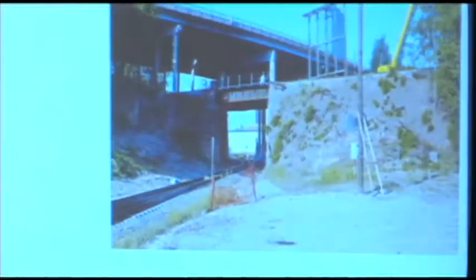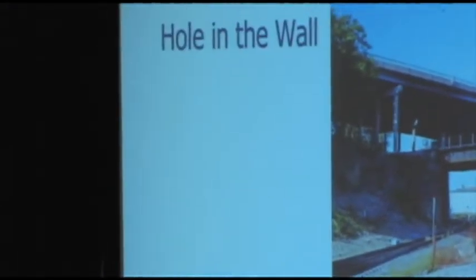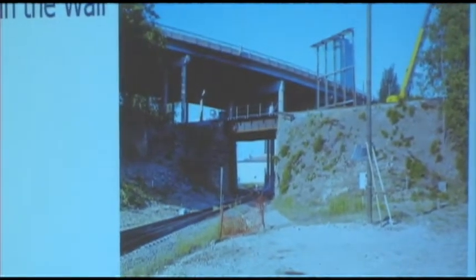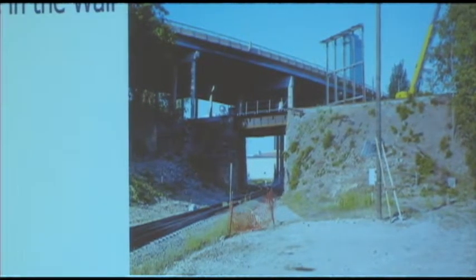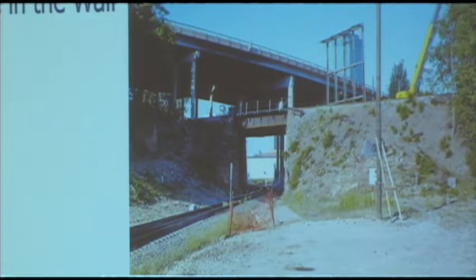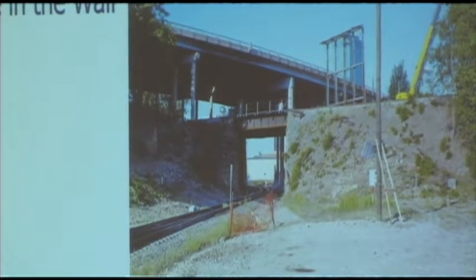Hole in the wall. The hole in the wall itself sits just east of downtown Fort Worth. It consists of a 3-level interchange with the TRE and UP Duncan tracks on the lower level. Then we have the UP Choctaw, which is basically a 4-track structure on the second level, operated by UP but shared with BNSF on top. And then we have the third level, which is a main feeder to downtown Fort Worth.